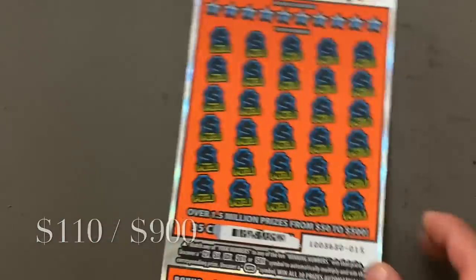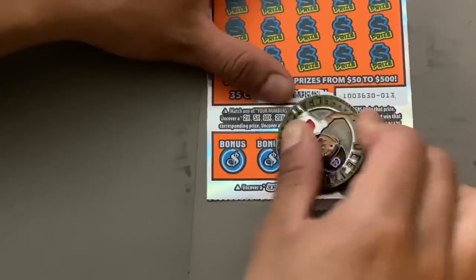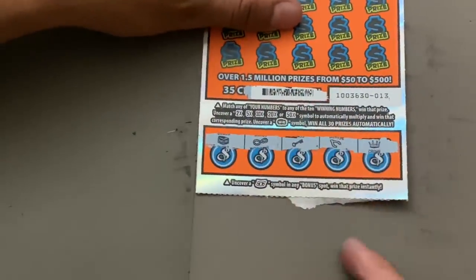All right, we need to find a big win, guys, because 8 winners out of 30 is not that good. All right, ticket number 13, come on. Lucky number 13 comes through with a big win. All right, nothing down here.